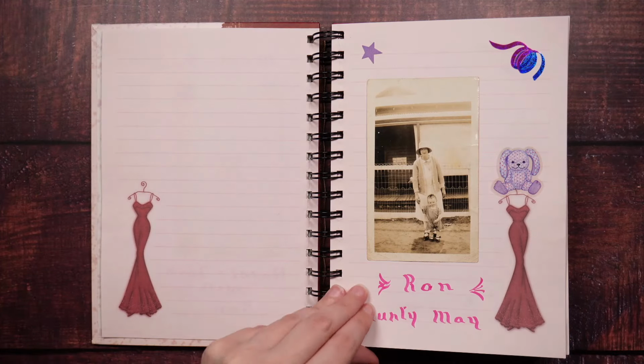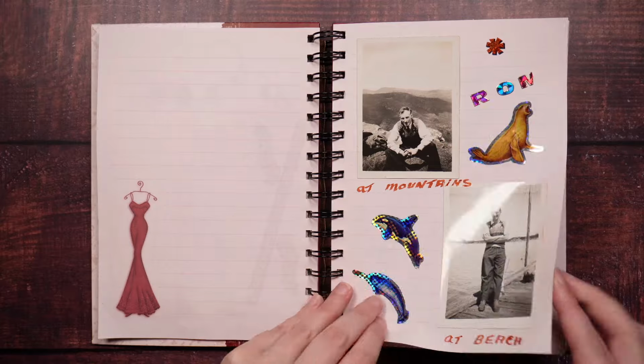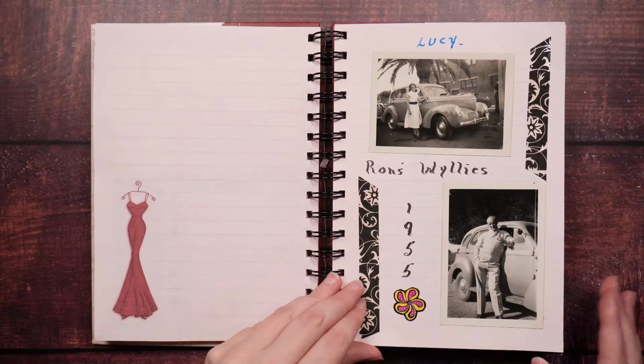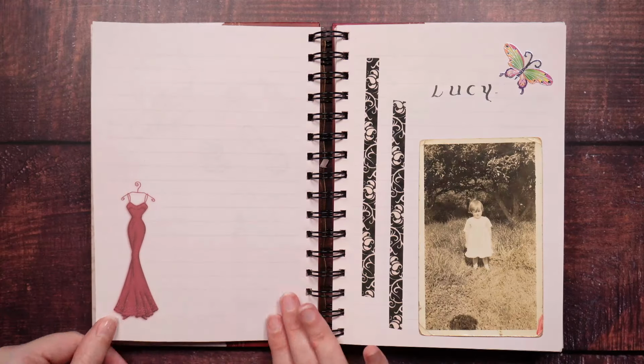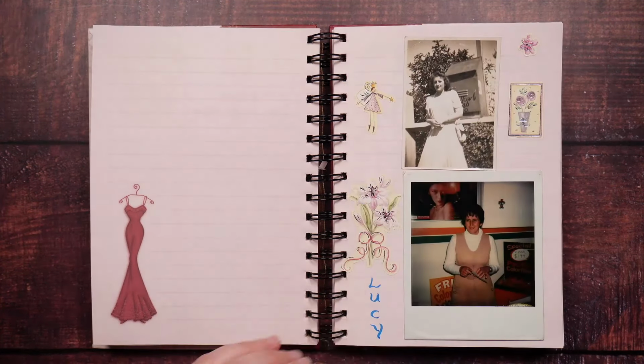Regardless of whether you're making the journal for somebody else or yourself, it's good to consider what kind of memorable moments you want to include. Notably, mine has mostly been travel journaling, so memories from my trips. But in terms of the journal that was made for me by my grandmother, this is more so about daily life, which I think is really exciting.